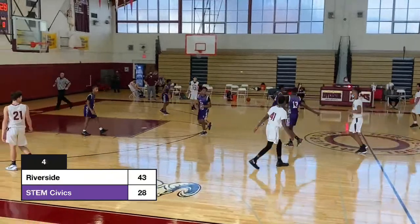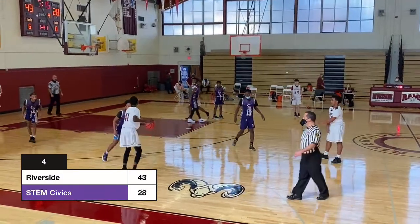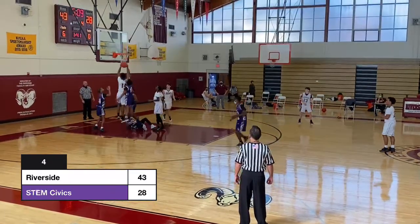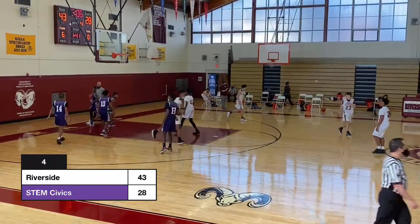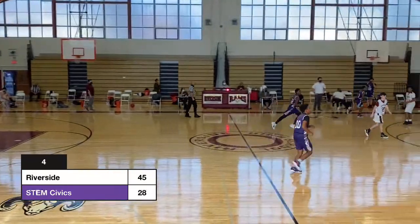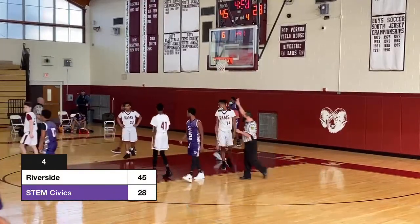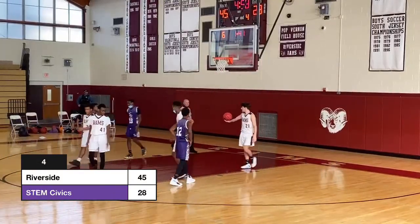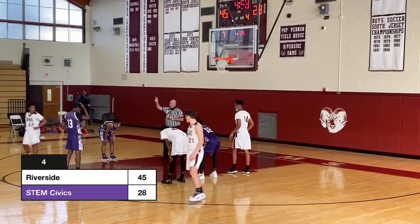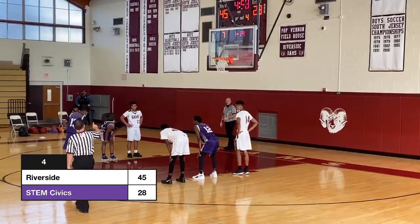STEM Civics scores another two. Riverside with the basketball. STEM really extending their defense outside that three-point line. The attempt for the charge is no good. And as STEM Civics is extending up, they're leaving Bryce open in the paint to get a lot more boards and a lot more easy putbacks. So we have another foul from Riverside. This time it is on number 14, Bryce. STEM Civics will go to the line to shoot two.